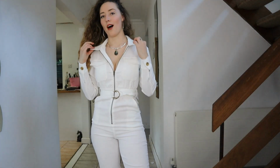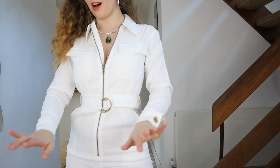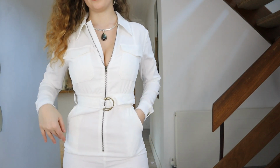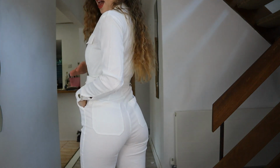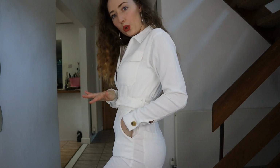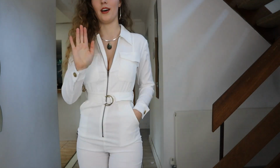Okay, so I love this one so much. It fits me beautifully. The arms fit, the waist fits. It's a little bit on the see-through side, so you can see the pockets, and obviously if you wear any other colour pants than nude, other people know about it, but that's okay because it's cute. I probably would wear it in the summer, so I don't want it to be too thick. I can work with it.